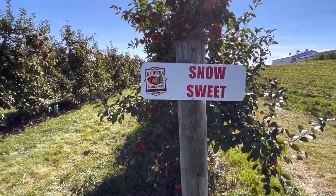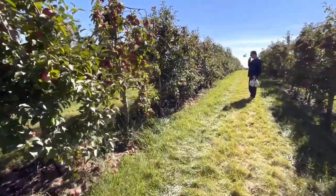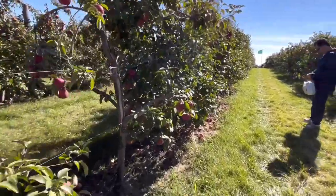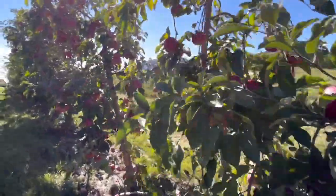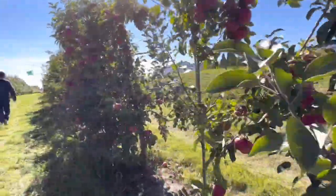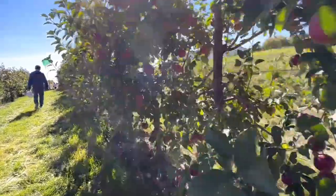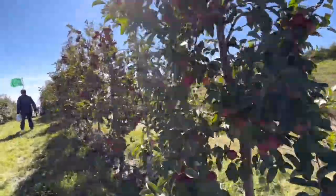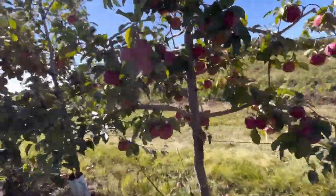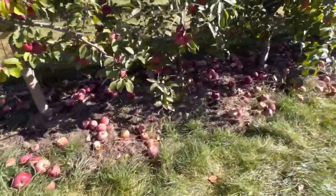Ayan guys, dito naman tayo sa Snow Sweet. Kanina bumunta na kami kaso wala akong napitas. So I have to pick more 4 pieces. Pag nandito na kayo sa farm, guys, ng apples, hindi nyo alam kung ano ang pipitasin nyo kasi sa dami. Super dami ang bunga. So, pag kay ako, gusto ko yung malalaki. Sayang yung nasa ibaba, oh. Hulog, ang dami.